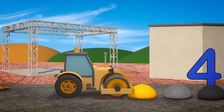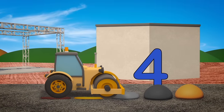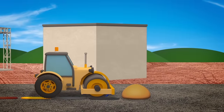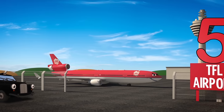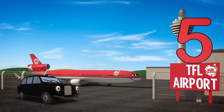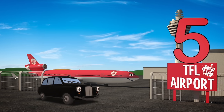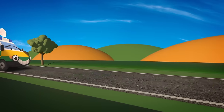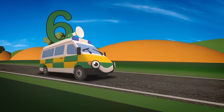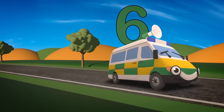Rick the road roller is number four. He can squash anything left on the floor. Tony the taxi is number five. He'll take you wherever you need to drive. Number six is Amber, a real go-getter. Takes people to the hospital so they can get better.